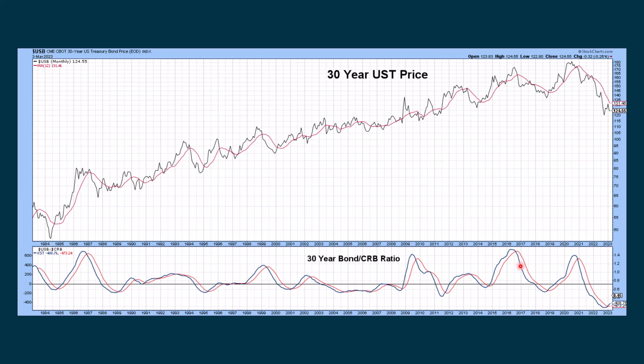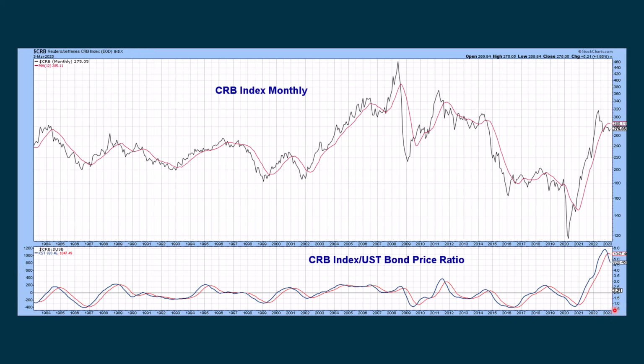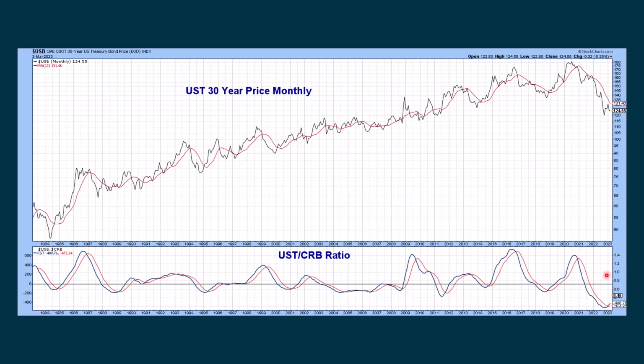But if you look at the bottom, the 30-year bond to the CRB ratio shows that bonds are starting to outperform the CRB index. Here's the CRB index on a monthly basis, where it was really strong, but since has been pulling back. When you look at the ratio between the CRB index and bonds, that just shows that the CRB is starting to underperform as bonds are outperforming.